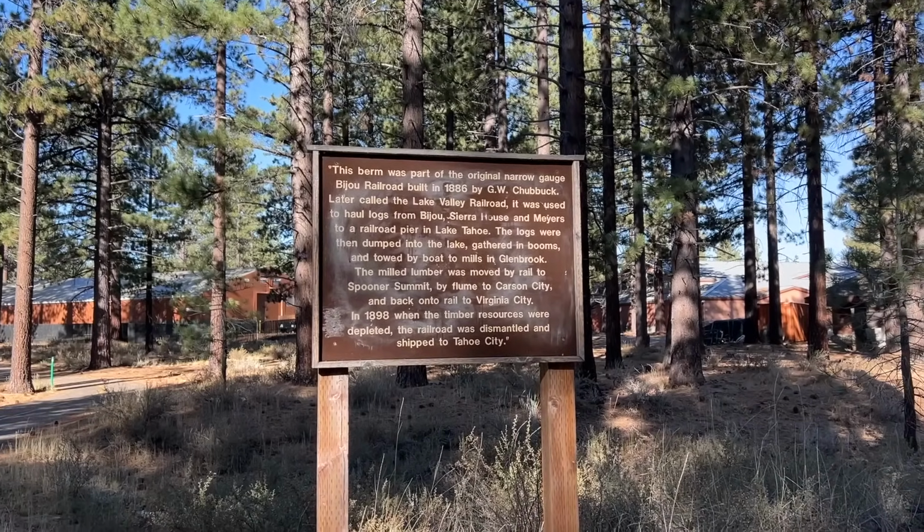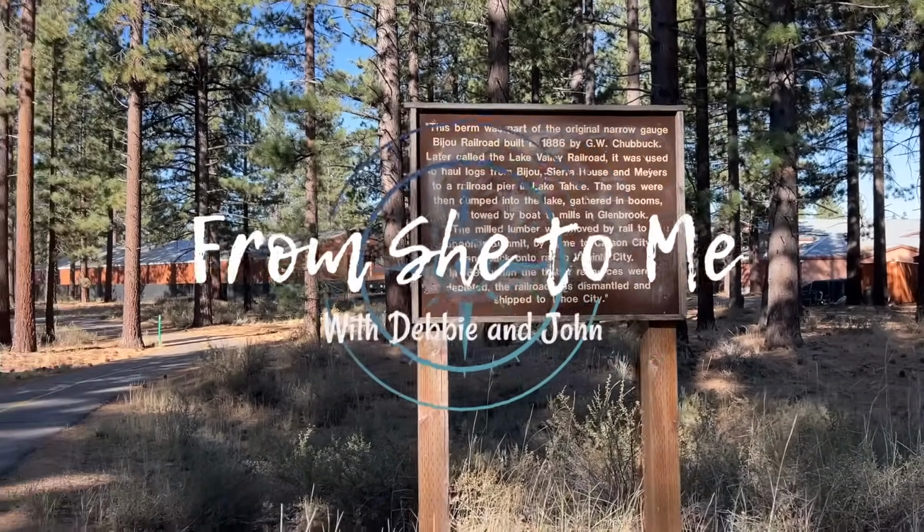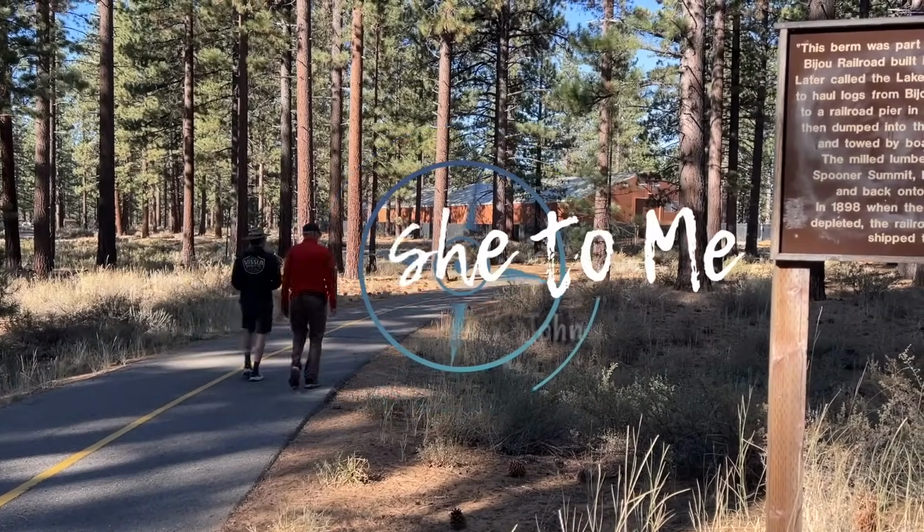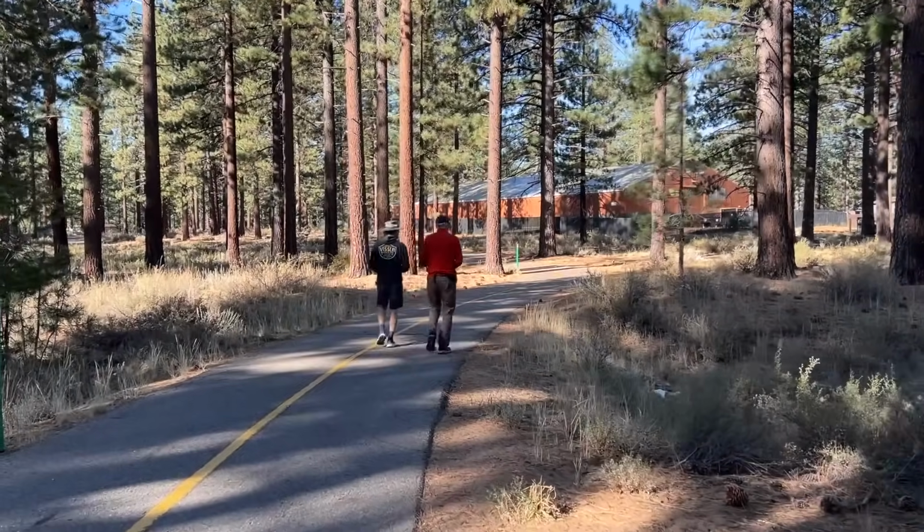We're at the junior college here in Tahoe. And this right here used to be a railroad track. Our son is taking us down to see a new bridge that was just built. And then we get to come back and watch our younger grandson play flag football.